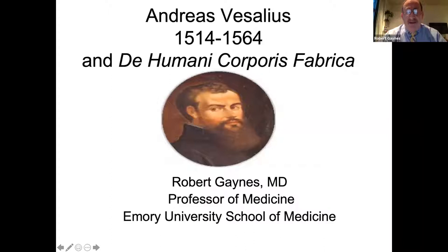This book had an enormous effect on medicine in particular, but it was also a bit of a masterpiece when it comes to bookmaking and to some extent, art in general. And in order to understand that, I want to take you back a bit and give you some context as to why De Humani Corporis Fabrica was such a major book in the history of medicine.